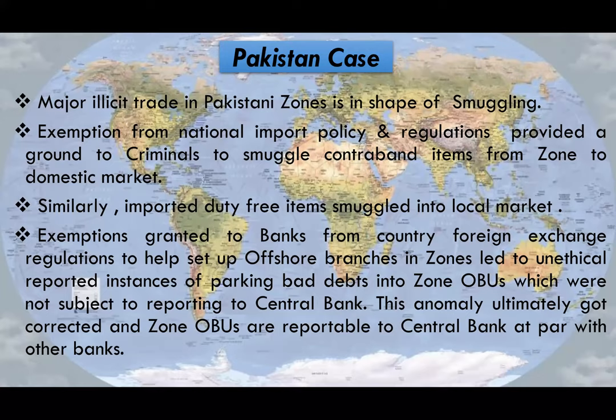Then the last issue was regarding financial corruption or financial mismanagement. All the banks located in the tax-free zones used to collect money in foreign exchange. These tax-free zone branches were used by the banks to park their loans into offshore banking units. In this way, these loans were not shown in the books of the banks, but were parked in the books of the branches that were located in the tax-free zones.